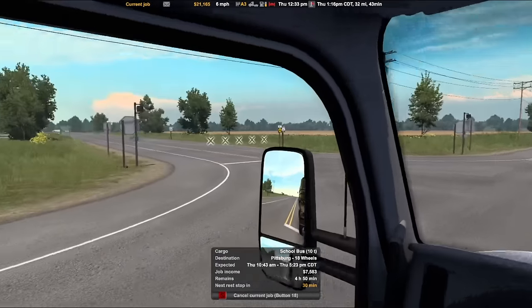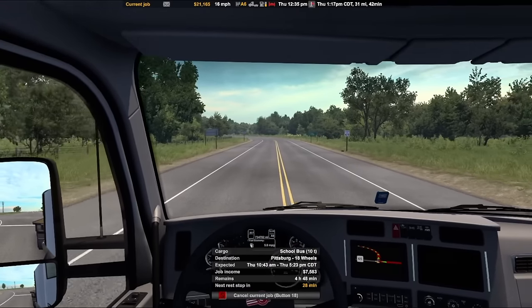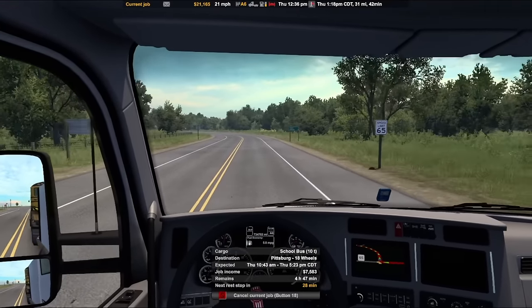Okay. Hopefully it stays clear. Nobody's coming. We're good. Take our right-hand turn. I'm going to go a little wide just to manage my trailer, because I was going fast.